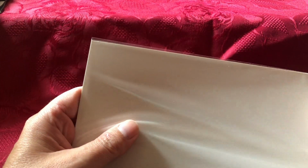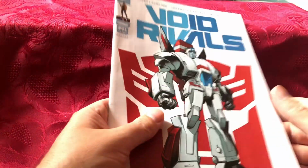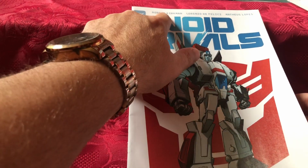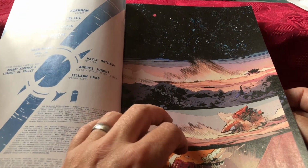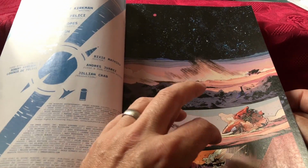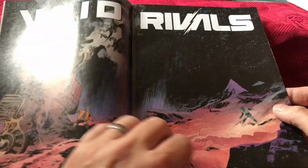This is from Image. Now this sort of came out of nowhere for me because it's a Transformer on the front, and I was like, okay, no one knew that Transformers were... Whoops, knocked the camera over. No one knew that the Transformers were coming under Image. I don't know if Image has got the license. I'm still not entirely sure what's going on. This is written by Robert Kirkman, who's the creator of The Walking Dead. So, and obviously that's Jetfire on the cover. So I was very intrigued as to goings on here and what this is all about.